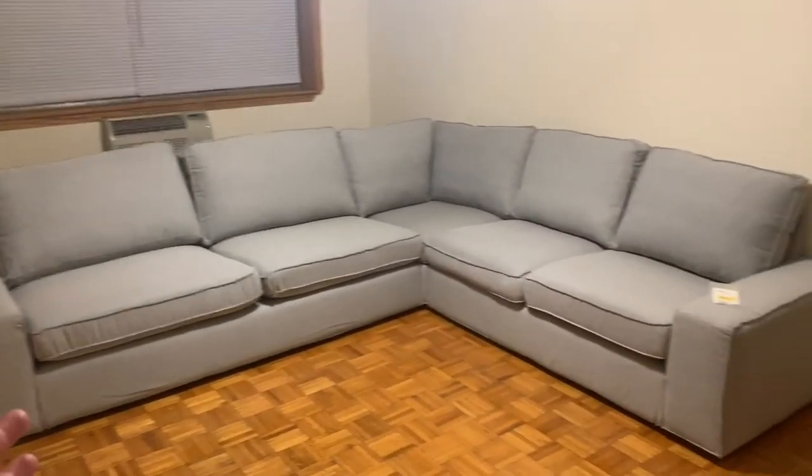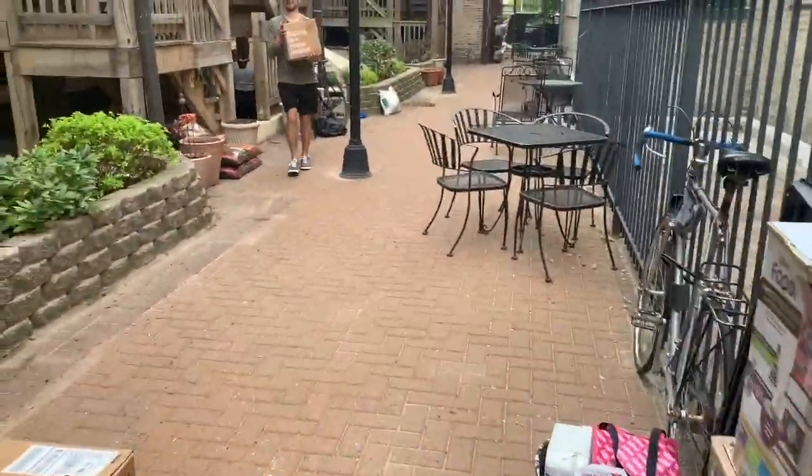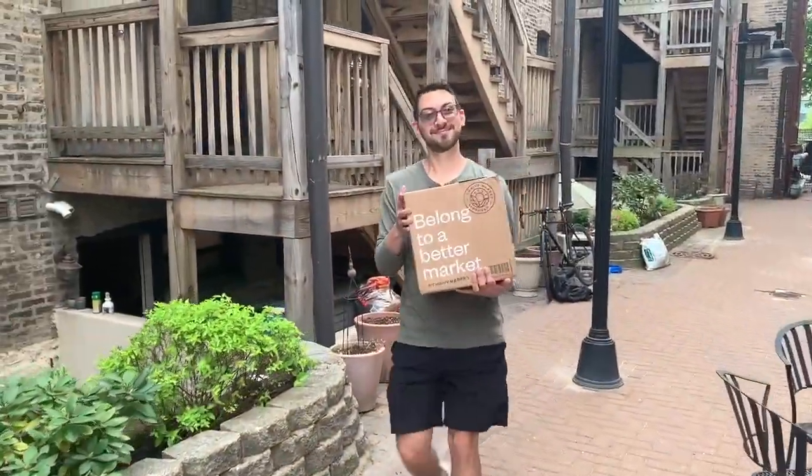Pretty much everything. Raging success. Now we just gotta get it into the apartment. All right guys, here she is. It's moving day! Whoop whoop!